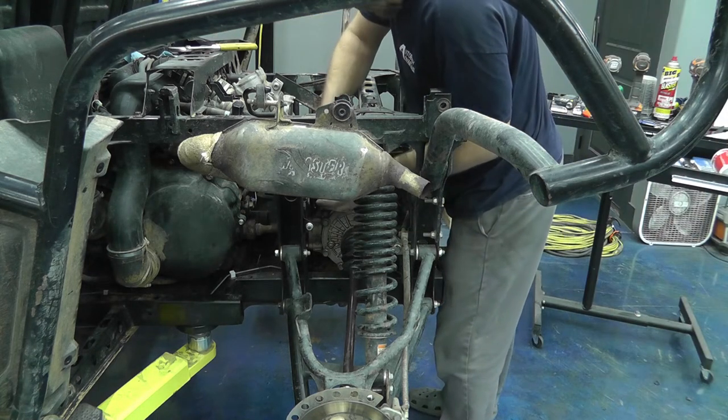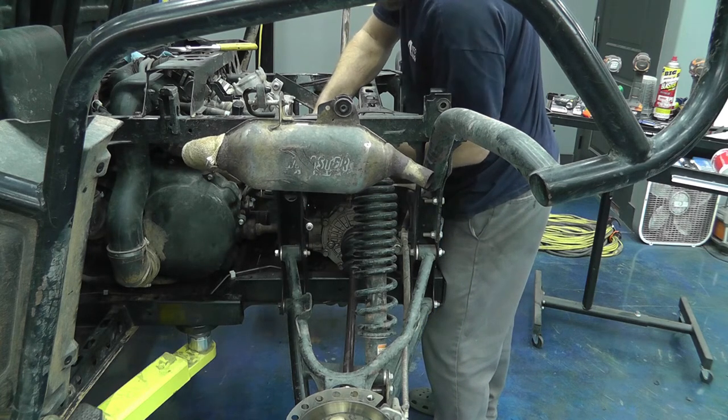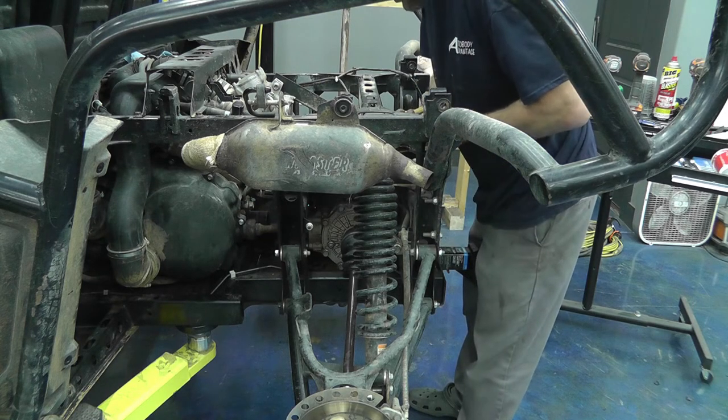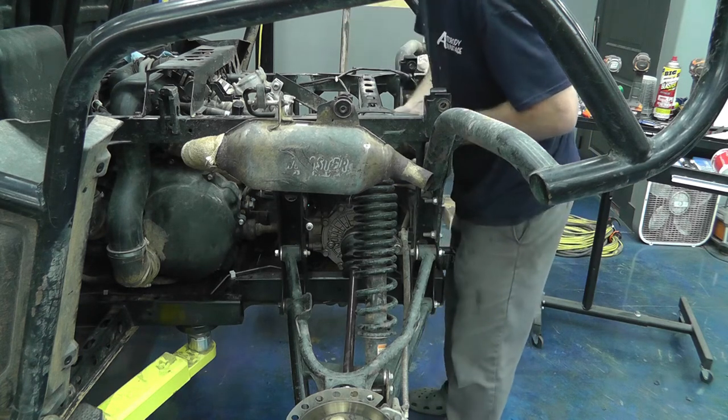All right, so we got these springs that go down in here. They're nothing very special, really. I used to have spring pullers, but I don't anymore because I don't work on a lot of this stuff like I used to. So I'll just try and make these channels work. They're not too hard.